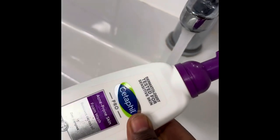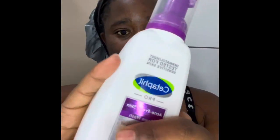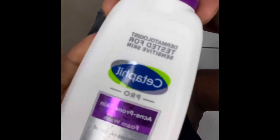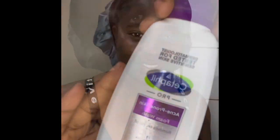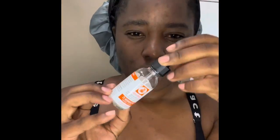So for my face, I wash it with the acne prone skin range from Cetaphil. It has to be my favorite because I love it. After washing my face, I just dry it with a clean towel. Then after drying my face, I just applied my vitamin C serum. And when applying this, I don't rub it in. I just let my skin absorb it. And it works perfectly for me.